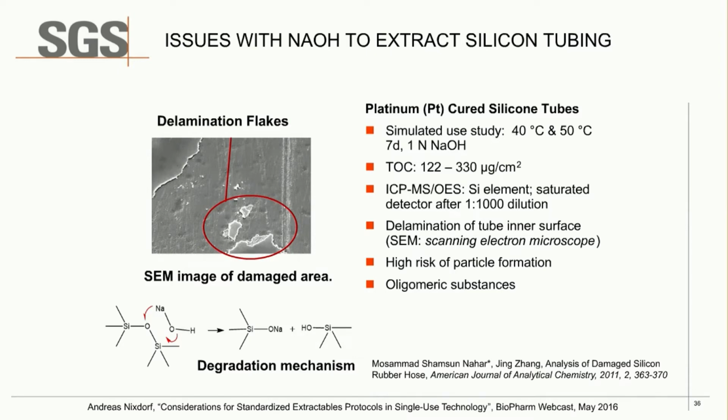And we found a higher amount of silicon from the ICP analysis. Even after 1,000 times dilution, it still saturated the detector. And we also found this delamination by the SEM. So that's the issue with sodium hydroxide and silicone tubing.